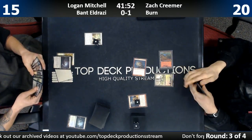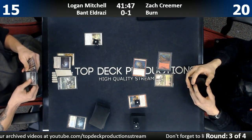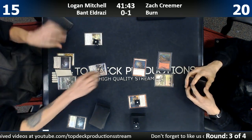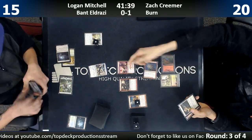Oh man, and here's a Spellskite. Yeah, Spellskite's just the whole game here. Logan's firing on all cylinders. How many sideboard cards did Logan bring in? So I don't know which version Logan chose to play. It's the only functional card in my hand.